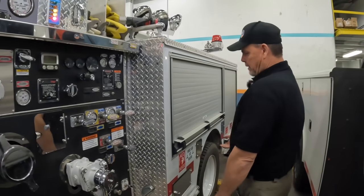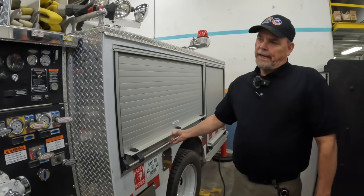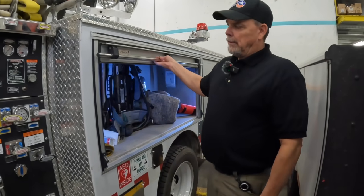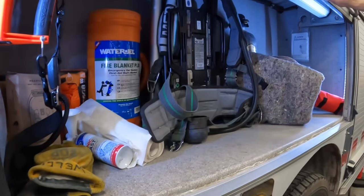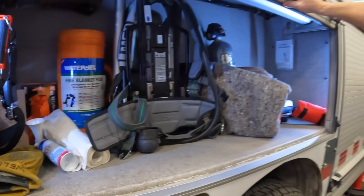And how many gallons of water does this carry? This is a 500-gallon tank with foam as well. And again, here's our second SCBA, just a fire blanket and extra tanks, AED.